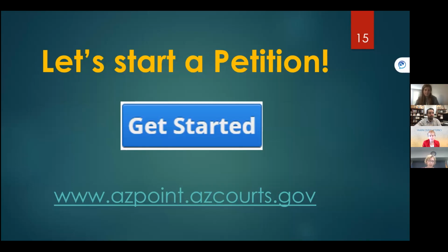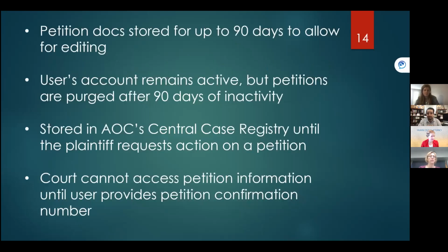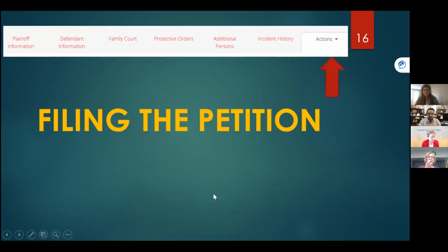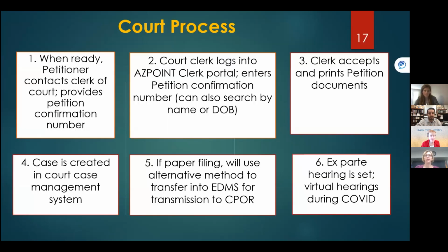So the next thing that happens is that now the petition is ready to be filed. There we go. So Judge Hancock now is going to walk through, this is really the clerk portal. Judge Hancock is going to walk through the next few screens. I see it's already 1:16, so we'll have Judge Hancock take us through this. I'm going to go really quick.